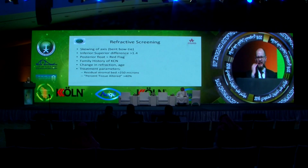And so lastly, when you are doing refractive screening, look for a lot of these things we talked about today, just to recap here. Look for skewing of the axis, look for irregular retinoscopy reflex, scissoring. If you do topography, look for inferior to superior difference, if it's more steep one side versus the other. Look for that posterior float, you know, the big red stop sign on the Orbscan and Pentacam. Ask if they have a family history of keratoconus.